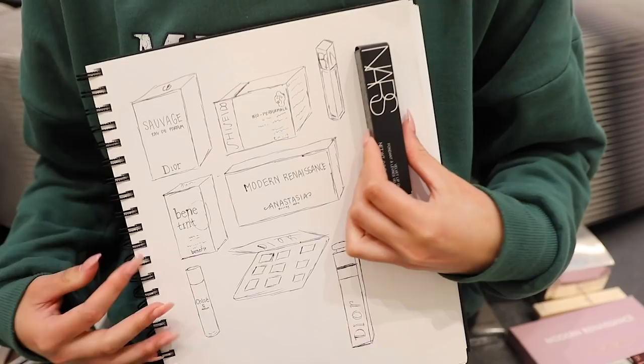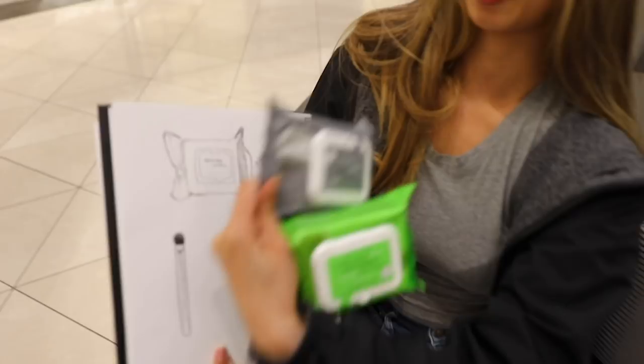So we had drawn a lot of stuff and we picked up a lot of different things. So I was kind of nervous that maybe I missed something. I didn't draw it and I wouldn't be able to get it. Like those Dior palettes, gotta get them in, you know? That's actually pretty good. Okay, let's see, wipes. Times two. Damn, that must be pretty expensive. All right, put it in.